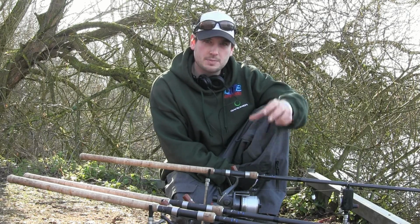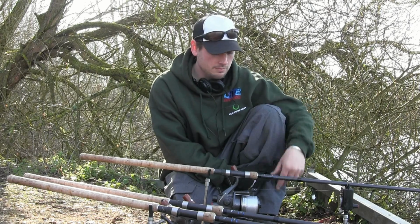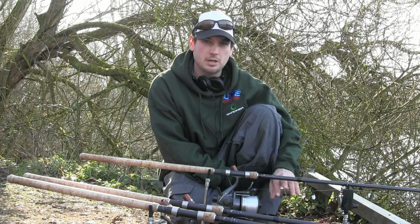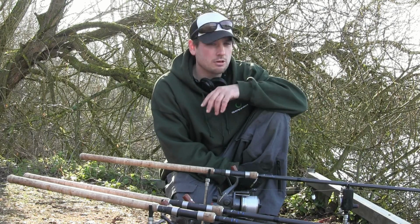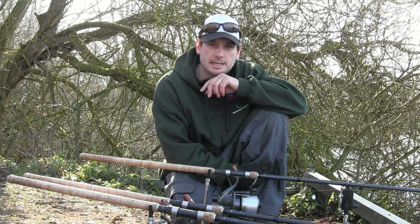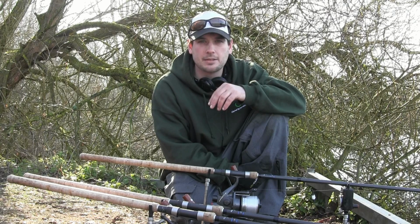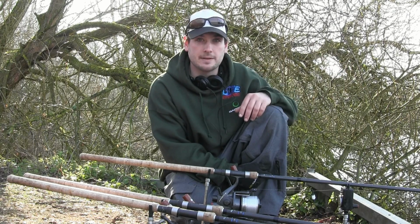Using a bucket, put the spool in a bucket, keep it nice and wet, spool it right up to the max so it's actually overflowing the lip. I've got 8 pound line on here, fishing with a shock leader, so I've got a tapered shock leader going from 15 pounds up to 30 pounds. I think they're about 9 yards in length, and then I've got my rigs on the end of it.